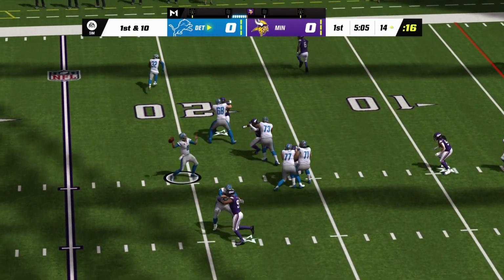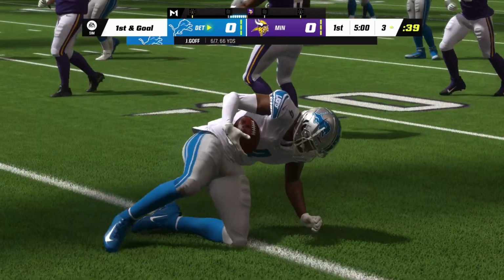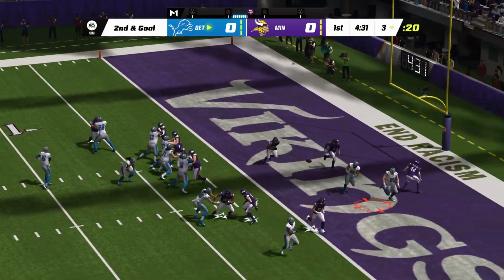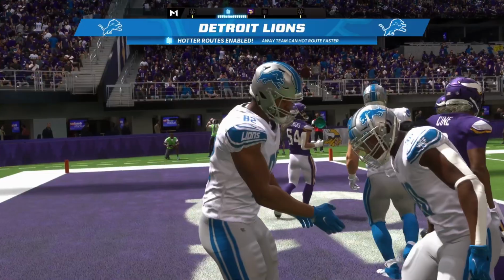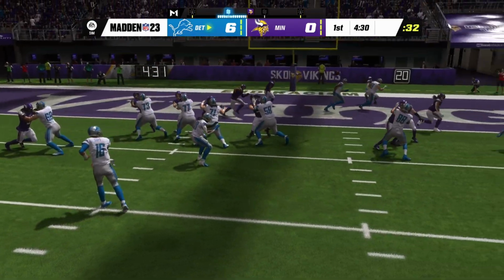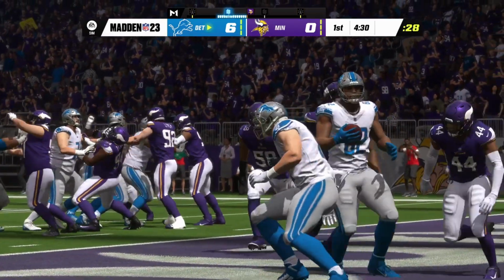From the red zone now, Goff. That is caught inside the 5. They'll go again from the 3 here on 2nd and goal. Now a play fake, and it's gone. He's got his man. It's caught for a Lion touchdown. James Mitchell from 3 yards out. And the Lions get the upper hand as they're on the board first here this afternoon.